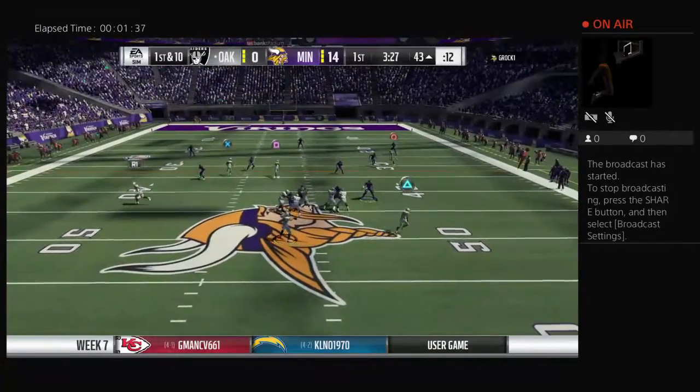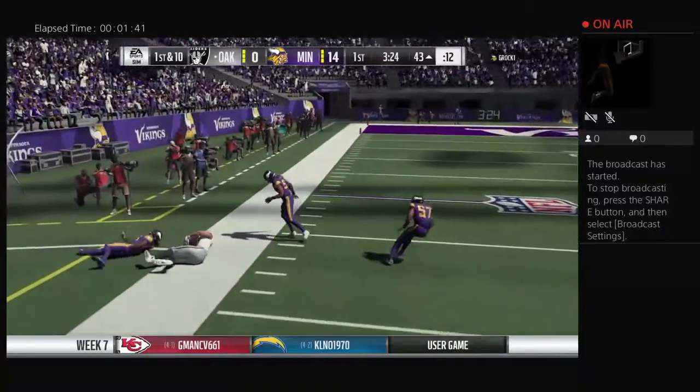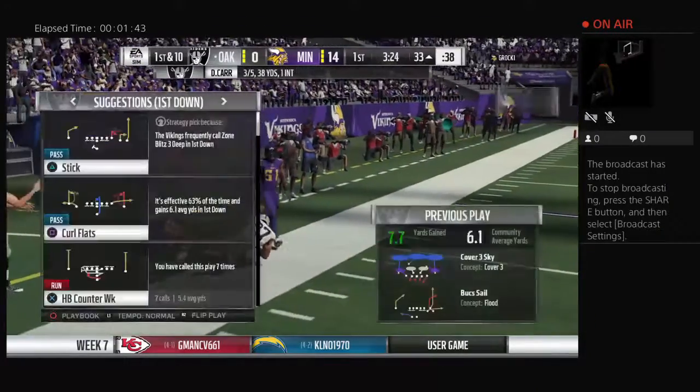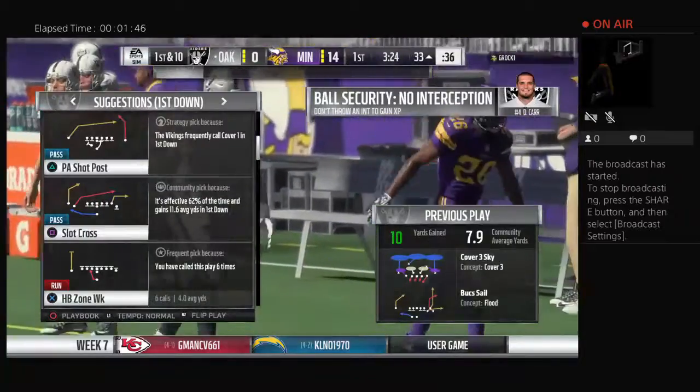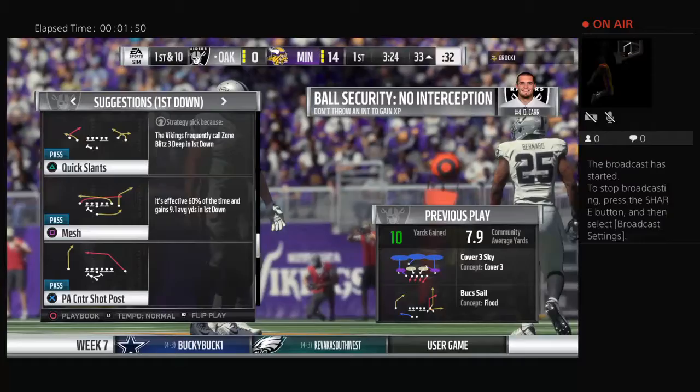On 1st and 10, here's Carr. Completion left side to Miller. And he gets this down inside the 35 before going out of bounds. They've got another first down. The Raider passing game clicking on all cylinders right now.